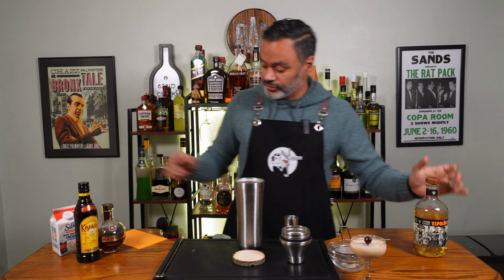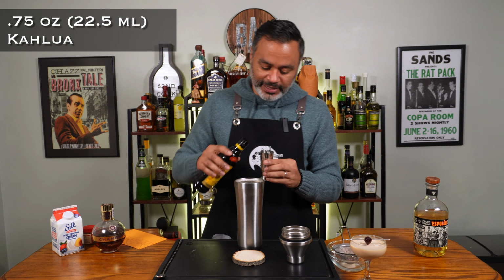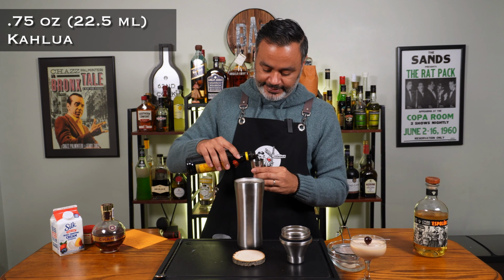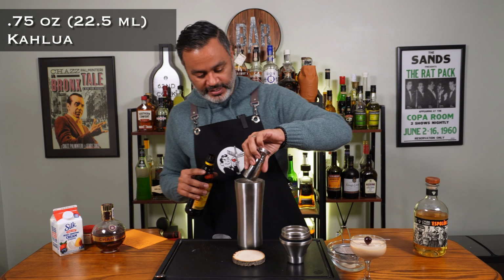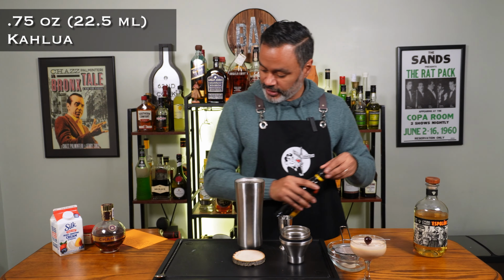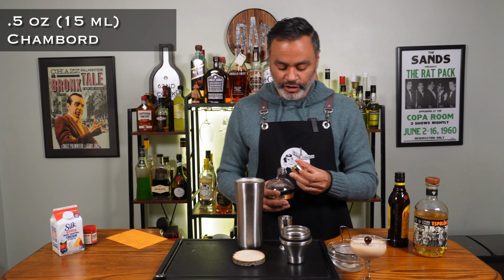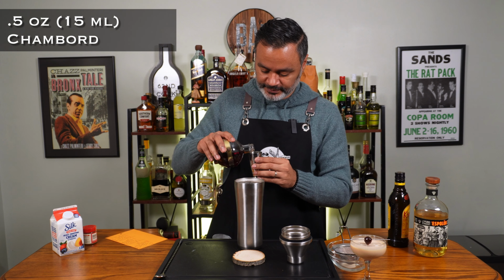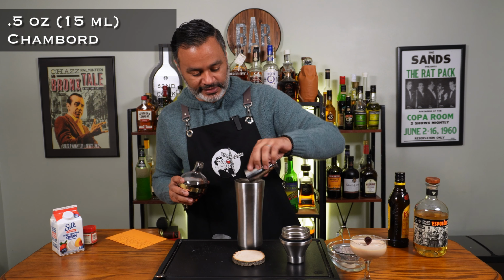And the next thing we're gonna do is 3/4 ounce of Kahlua, all right? I thought about using Mr. Black for this cocktail, but I figured that the additional sweetness in Kahlua will help with the cocktail. So I'm gonna go ahead and go with my good Kahlua. And then we're gonna be doing 1/2 ounce of Chambord. If you don't have Chambord, I'm sure Creme de Cassis will do just fine. Ooh, I'm getting those coffee notes from the Kahlua, real nice.